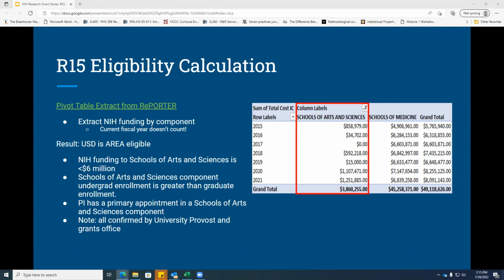The current fiscal year doesn't count. I followed their directions to make a pivot table in Excel from the data I exported from NIH's RePORTER, and I came up with this conclusion. USD is eligible for the AREA awards since the schools of arts and sciences, so that's non-health profession and non-graduate school, received less than $6 million in 4 of the last 7 fiscal years. In this case, USD schools of arts and sciences remain below the $6 million threshold for all 7 fiscal years.